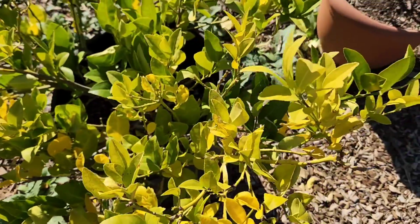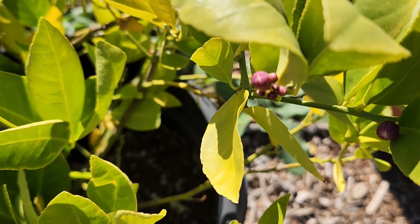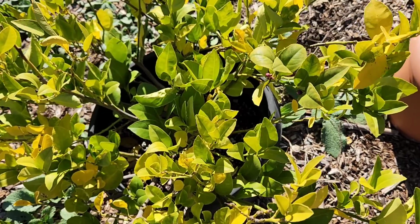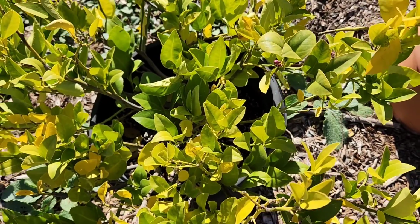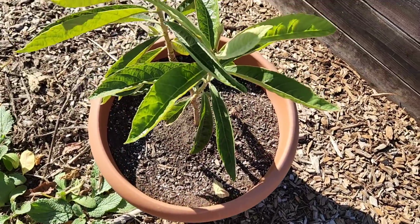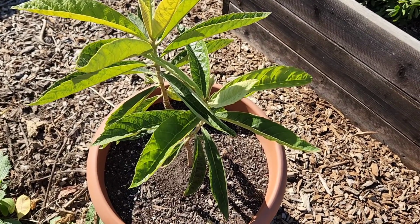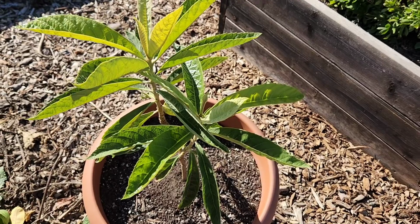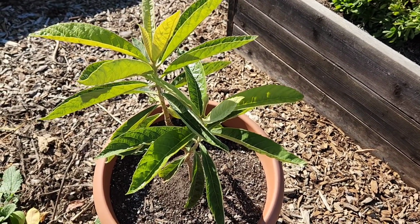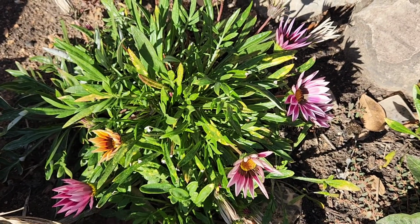My lime tree is turning yellow at the same time that it's trying to send out buds for new limes, and so really this needs to come out of this pot. It's not getting enough nutrition. It's outgrown this pot. Its roots probably want to spread out, so that's a task I have. And then my loquat tree has just really grown a lot this year. It was just a little stick that I saved last year, and now it's really filled out and doing well. Probably need to pot that up. More volunteer gazanias. More gazanias.